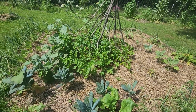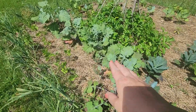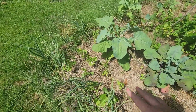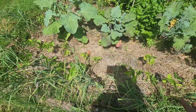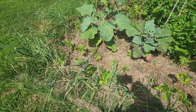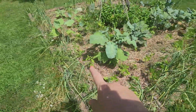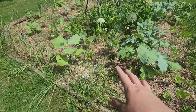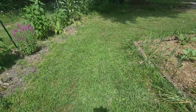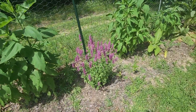Green beans, fresh green beans, and then scarlet kale and 1,000-head kale, and then some more bush beans, but I think they are contender bush beans. And then there's a few leftover sweet bell peppers that I had that I just plopped in between up here. This agastaki is so pretty, and the butterflies love it.